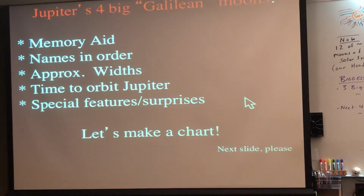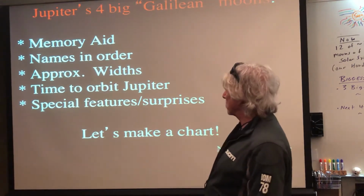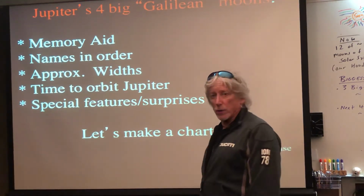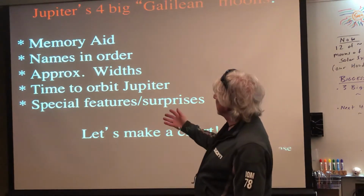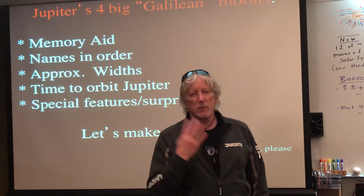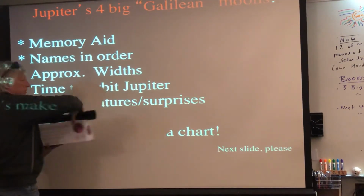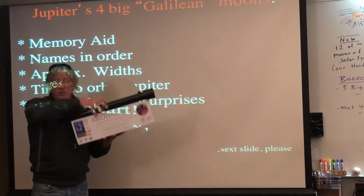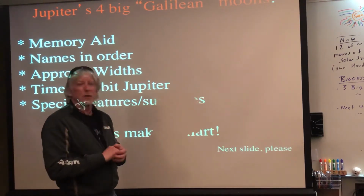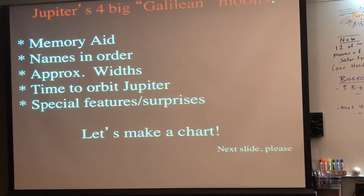Let's study these guys in order now. So I have in the book, Memory 8, I got the names in order, the approximate widths, the time to orbit Jupiter, and special features and surprises, just a little bit. This is the most detail that we'll go into. But let's do this because Jupiter has a lot of moons, right? 60 to 80 moons. But these are the biggest four, and that's why Galileo, with his telescope, could see them. And that's why with even binoculars, you can see them. But the naked eye, not quite good enough to see these. So we call them the Galilean moons, the biggest four. And there's something quite interesting about them.